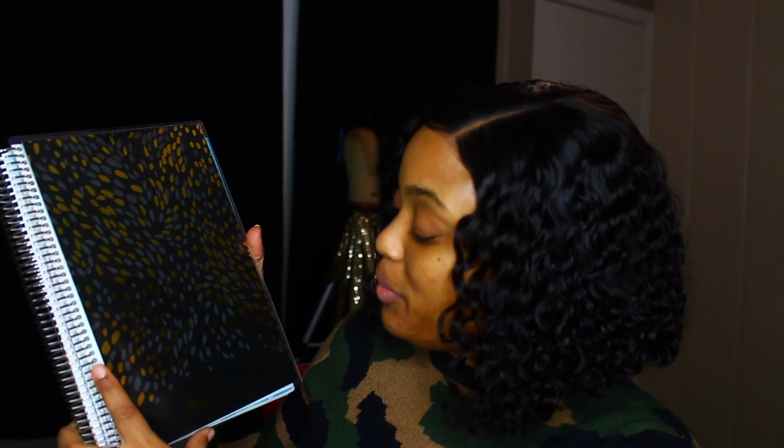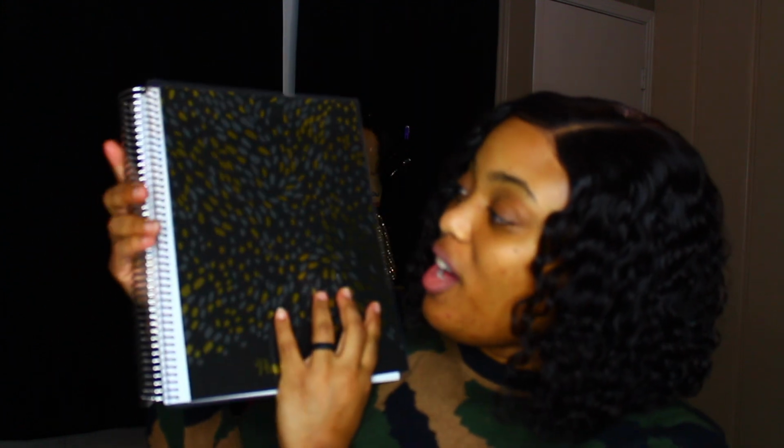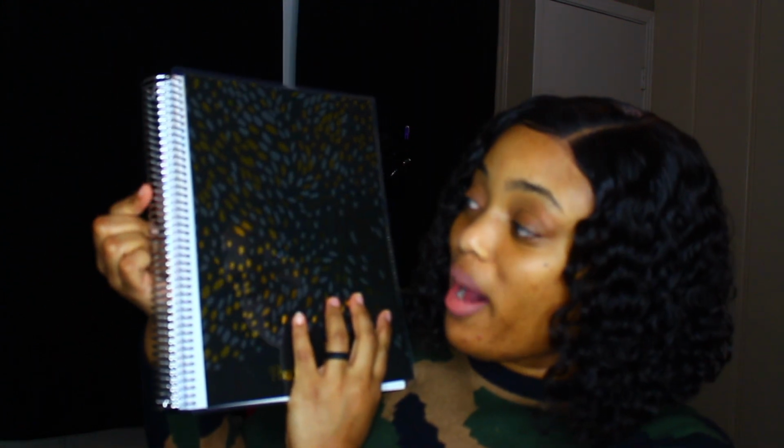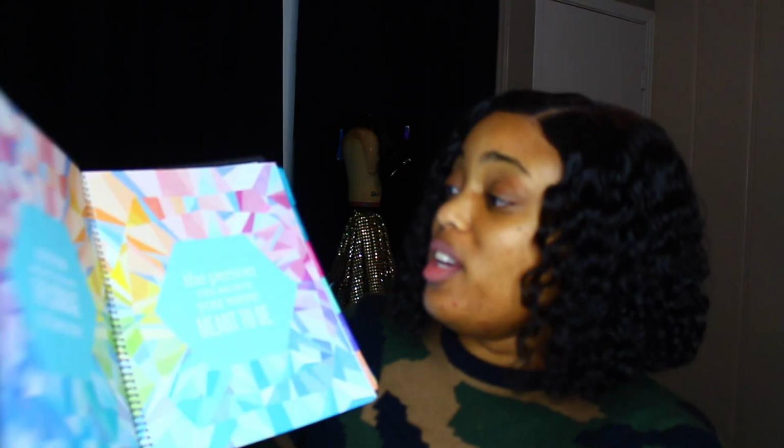But I love it. I went with the metallic, like the leaves look so beautiful, black and gold. I did not do the gold spiral because it was an extra $10 and ain't nobody got time for that. And then I did go with the colorful version on the inside.